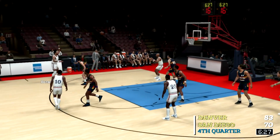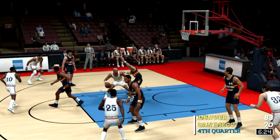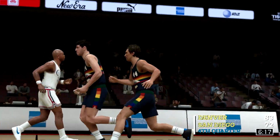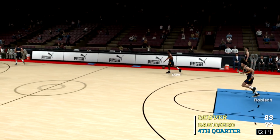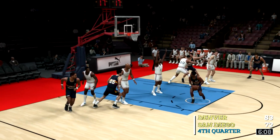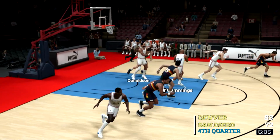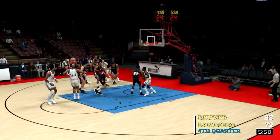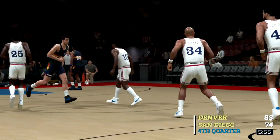Pass to Donaldson. And here is Cummings. Count it. Cummings got 8 points here in this quarter. The Nuggets leading by 11. And it's Dunn penetrating. Shoots a fader. It's rebounded by Donaldson. Donaldson's got rebound number 9 now. What an effort here tonight.